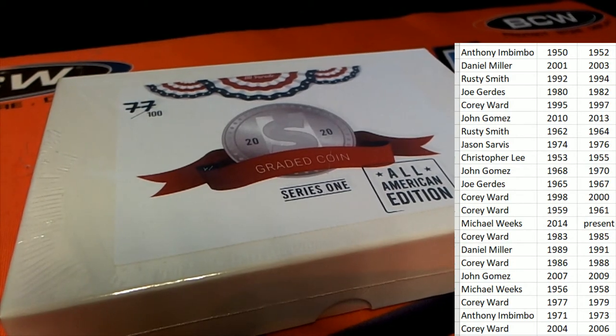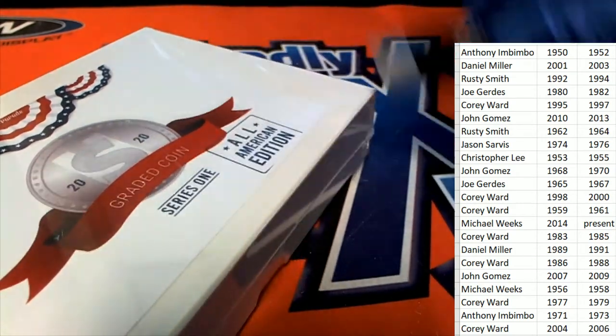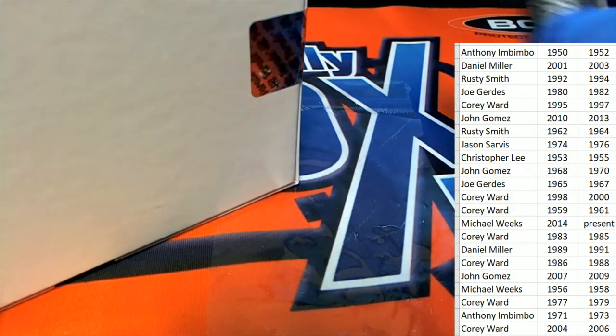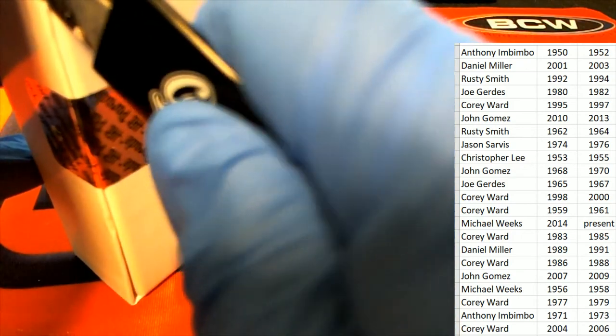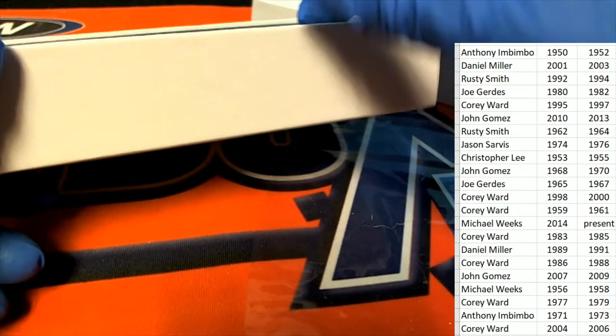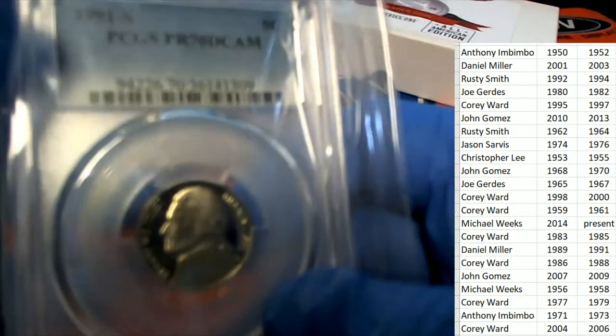Let's see what we can pull out of here. It's a graded coin. Good luck, everybody. Once again, good luck. What year is this? Oh, it's a nickel.